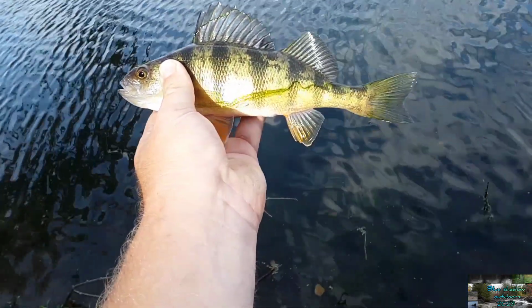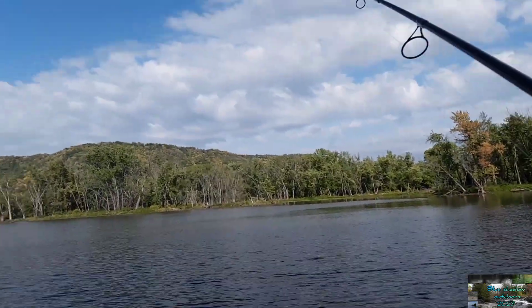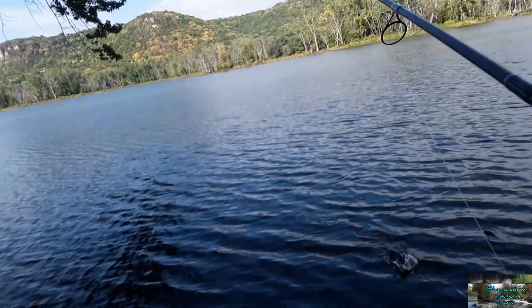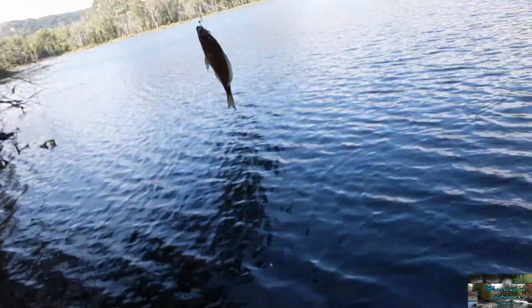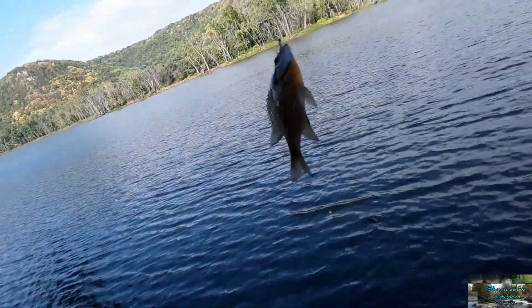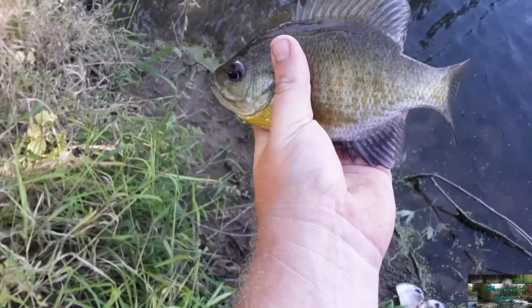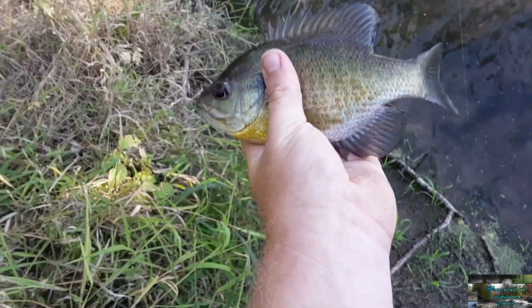There's a keeper. Alright, whatever we got here, it felt nice. It's just a little bluegill. It felt so big. And then just a little bluegill. I don't know, but we finally caught another, barely an eater.